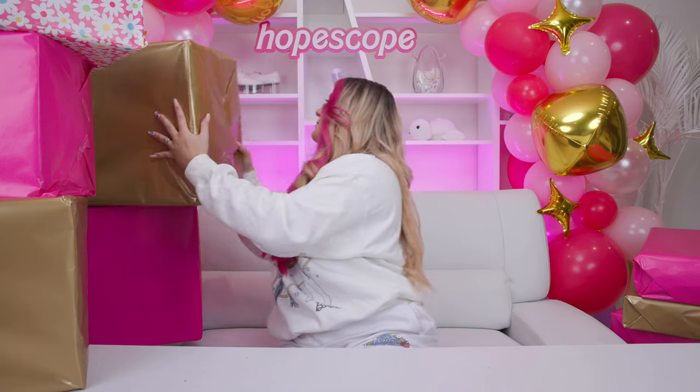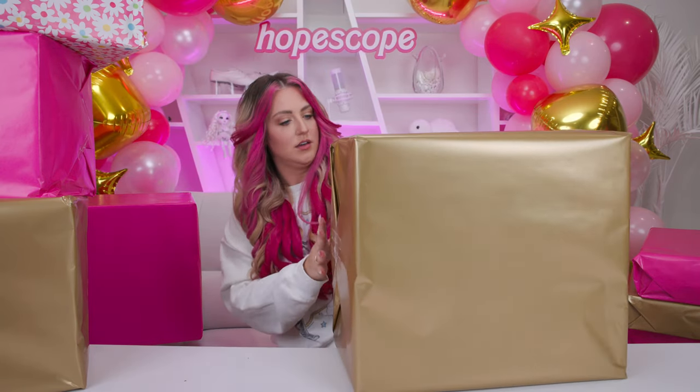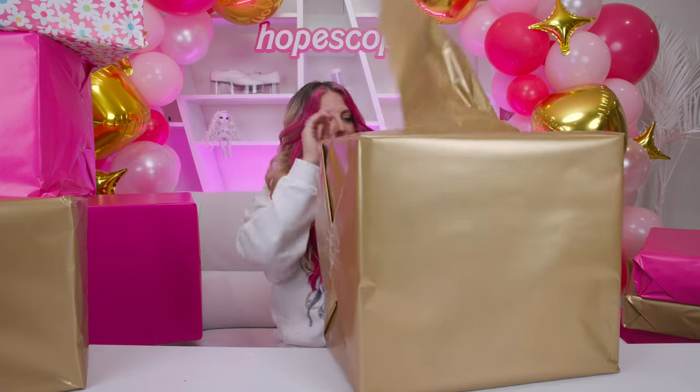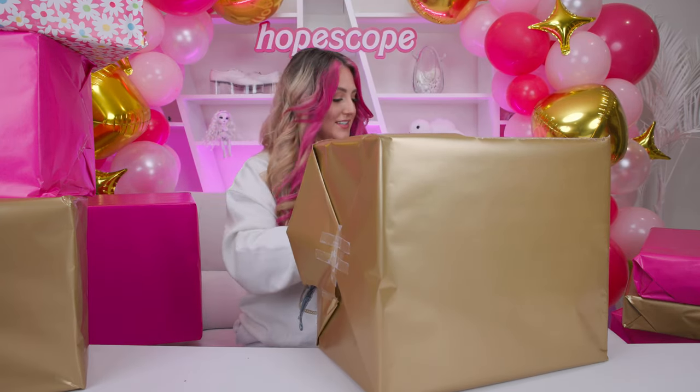That was great. Okay, I think we do the gold box next. Yes, that's what I'm seeing in the chat. Okay, this is another big one. Let's see. I think there's a bunch of Barbies in it. It was like $180 on eBay. Leo gets so excited whenever I open these. He's like, what's in there?